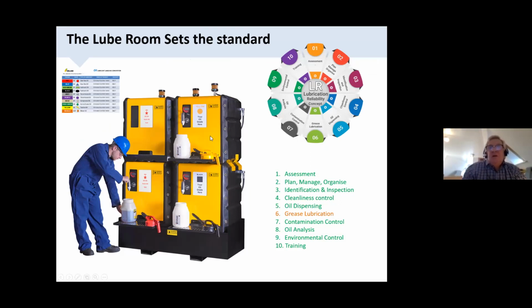It cleans the oil, dispenses it, measures it, and protects it because it won't allow contaminants getting into it. It uses the oil safe containers with the different colored lids matched to the different symbols, and it uses a wall chart. So if you take the winner wheel and look at those 10 steps, everything bar grease is really covered if someone buys that.